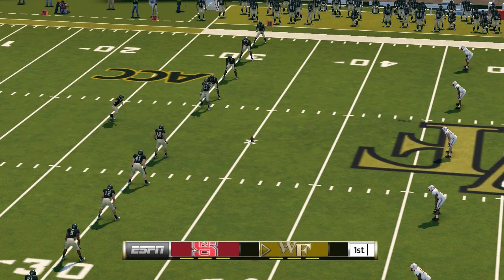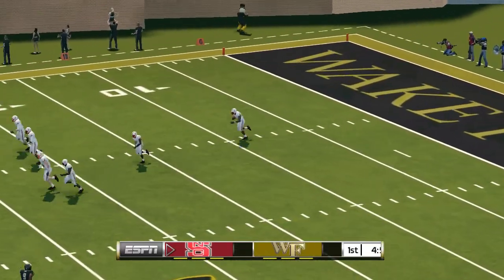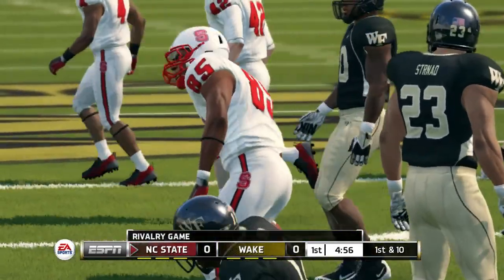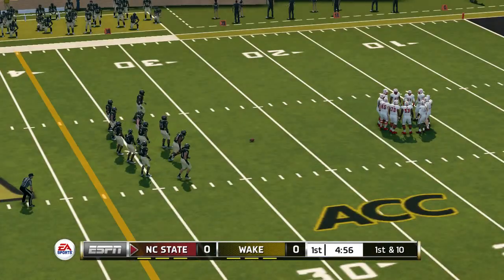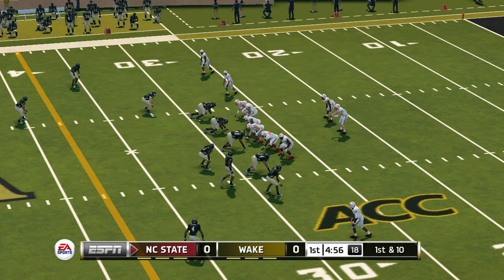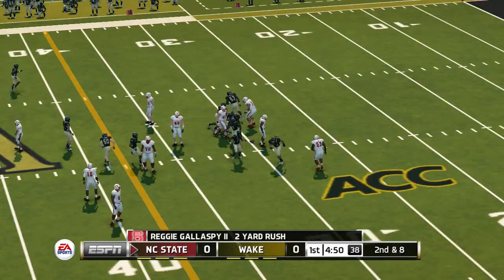Wake Forest is lined up for the opening kickoff. So here we go. He'll return it from the 3. Tackle made at the 28-yard line. So let's see what the offense can do as they come out onto the field. They'll bring him down around the 30-yard line.